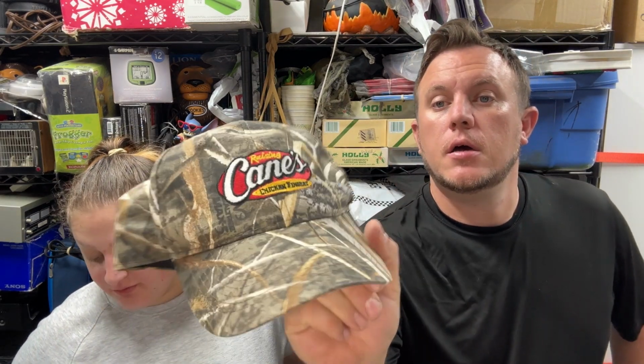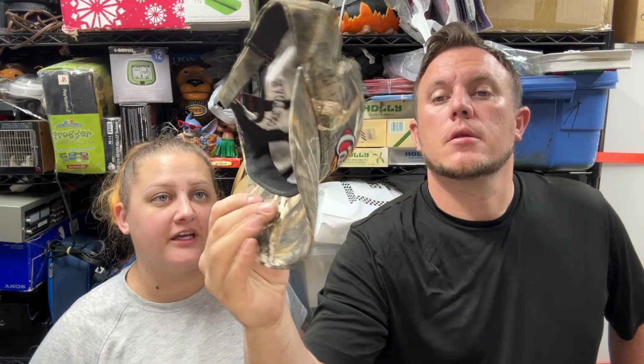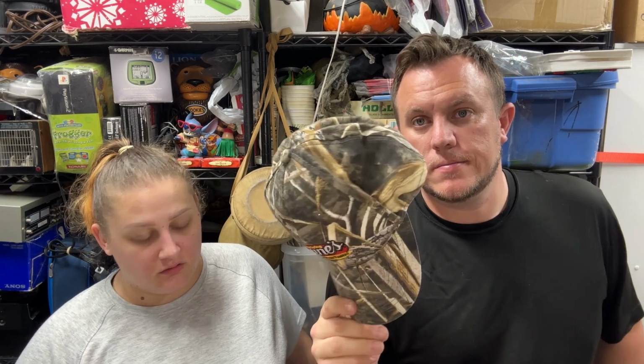On Mercari, we've got this Raising Cane's camo hat, like a worker's hat, or maybe even just one you can buy. And this sold for $50 plus shipping. It is a real tree collab or whatever. They make camo stuff. So, pretty cool. That was $2.